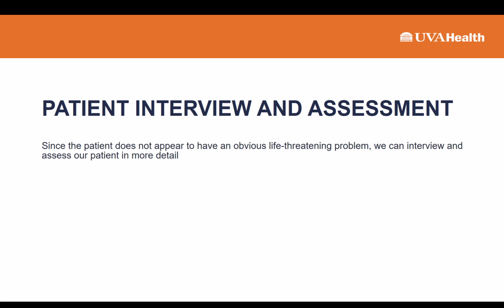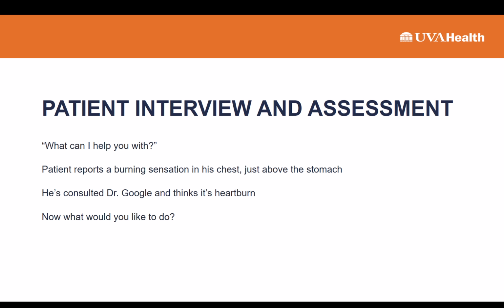But in this case, nothing obvious. The patient does not appear to be in any major distress and is willing to talk with you. All right, let's go do some interview and some assessment. What can I help you with? Patient says he's had a burning sensation in his chest just above the stomach. He's consulted with Dr. Google and thinks it's heartburn. So now what would you like to do?